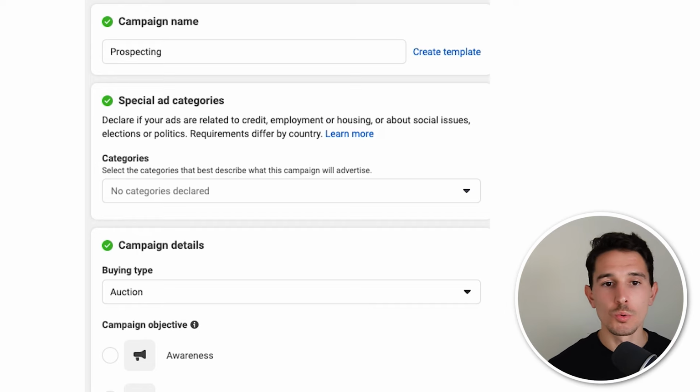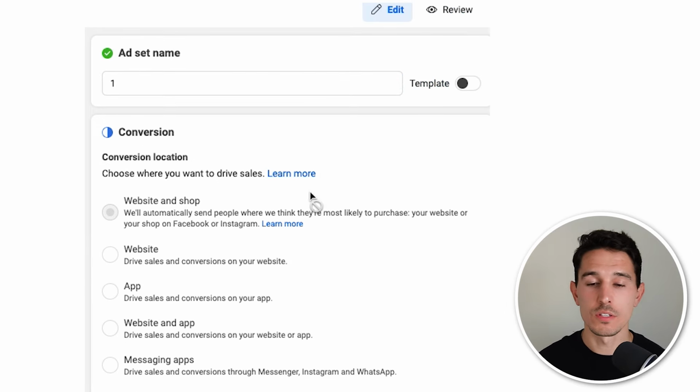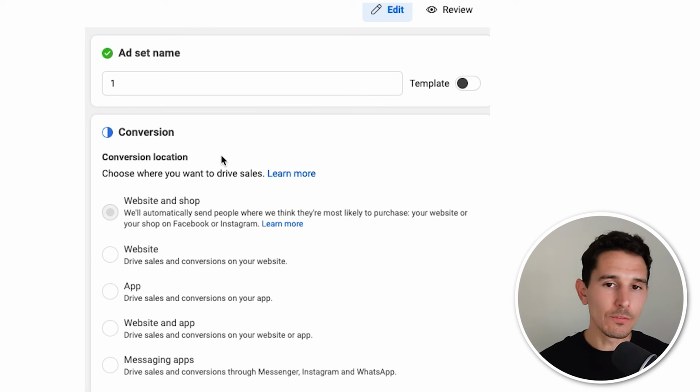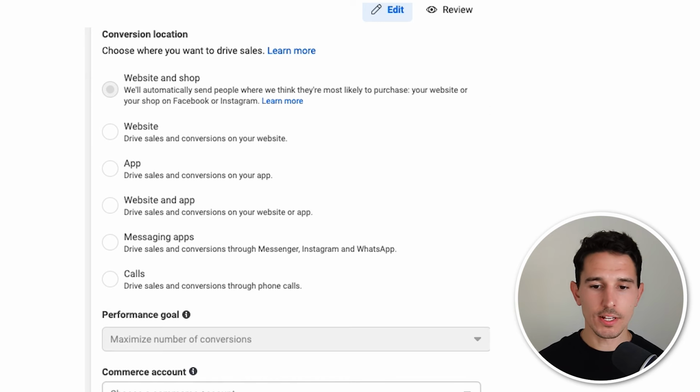If we drill down to our very first ad set, let's just name this. We're just going to call this 1, keep it really simple. You're going to want to run website and shop. If you can sell on the Facebook and Instagram shop, you absolutely want to sell there. We usually see a 20 to 30% lift by just enabling Facebook's shops and web and shop optimizations. Next, make sure you select your commerce account.